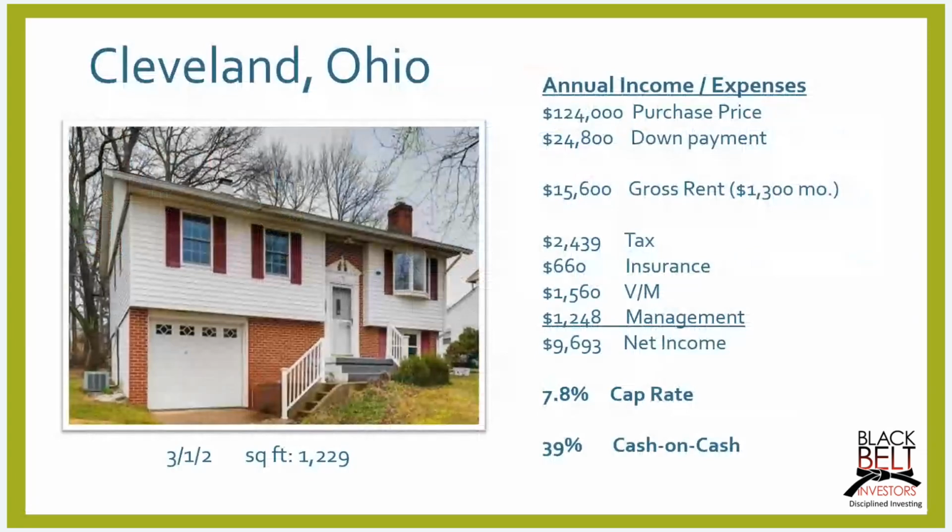$124,000 purchase price, down payment 20%, gross rents $1,300 a month. I'm seeing properties that are like $200,000 in Texas and Tennessee and places like that, and they're getting $1,300 a month. You can buy 2 for the price of 1 over there. After tax and all the expenses, earning a 7.8% cap rate. That's a 39% cash on cash return.